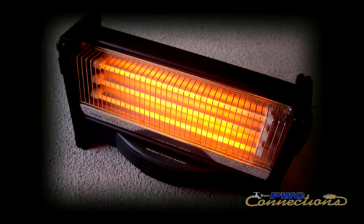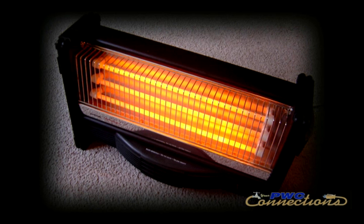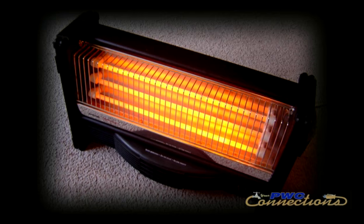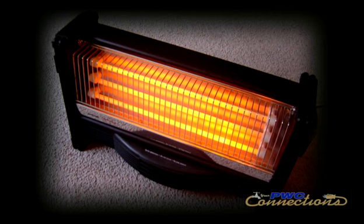Oftentimes people will augment their heating with space heaters for the local area that they're in, and they'll carry them throughout their house. One of the big concerns with that is that some of the more out-of-date units don't have all the safety protocols. One of the big ones is if it tips over, the new ones will turn off automatically. That way it doesn't catch fire to your home. And you don't want to put any flammable surfaces near the heating elements. The newer ones always have cages around them. Some of the older heaters did not.